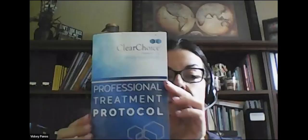And I wanted to just also mention, I know everybody should have received, I'm just turning to the right pages here because it has the boosters in the back of it. We also have a little pamphlet that looks like this, which is the professional treatment protocol. In it are each of the protocols for the chemical peels, and in the back it also has a list of the enhancers.